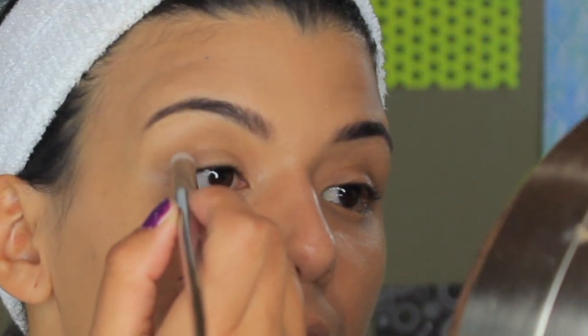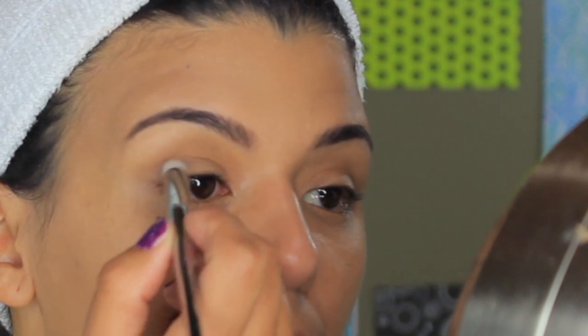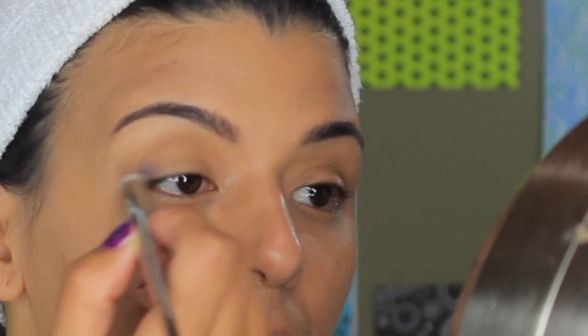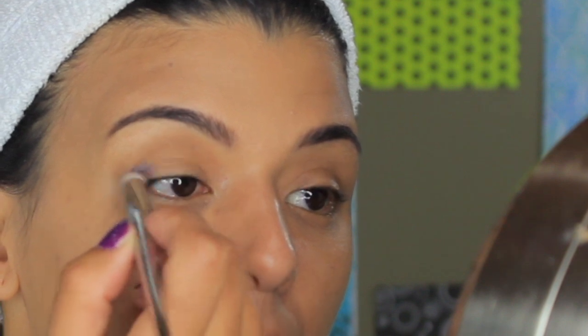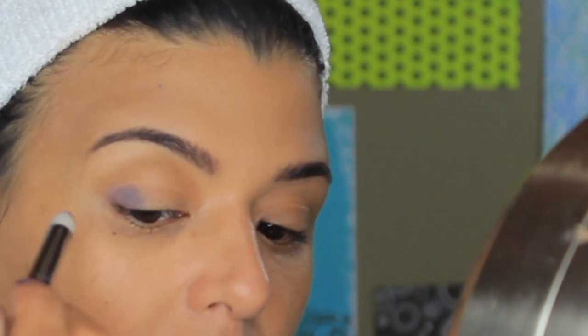I used it today with the Maybelline Color Tattoo in the color Vintage Plum, and I'm gonna include a little demo so you can see how I use it. But basically I go into the cream eyeshadow and then start to define the outer V, then also define the crease and the inner part of my eye. This is like a very detailed finger to apply any kind of cream eyeshadow.